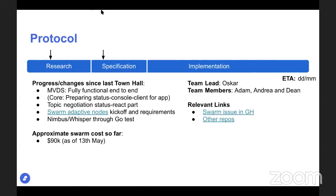So moving forward, we're going to do more simulation testing for MVDS, which will inform to what extent we turn it on for the app once it's integrated, and keep working on the Swarm adaptive node stuff and so on. That's it for me. Thank you.